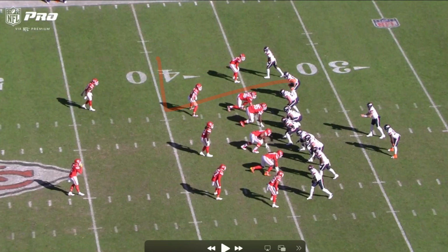Before we get started, actually, I just want to quickly mark out the protections to see how guys end up coming free. So right here, this is how they've got it blocked up. They're looking to double Chris Jones, and they have the right tackle take Karlaftis. Then the left guard here is responsible for Pennell, and the left tackle for Felix Anudike-Uzomah. So then the Chiefs are going to blitz here and blitz here to try to get someone free.